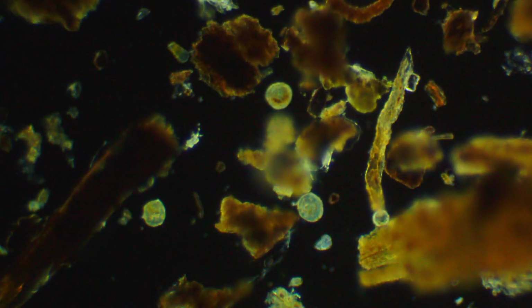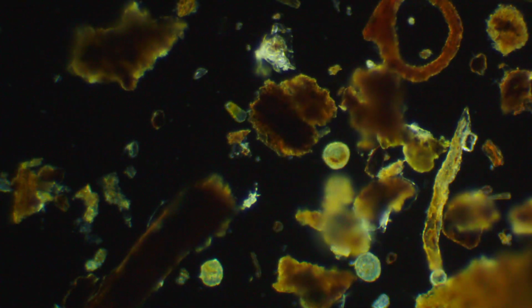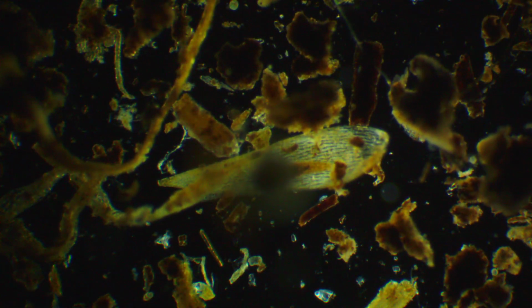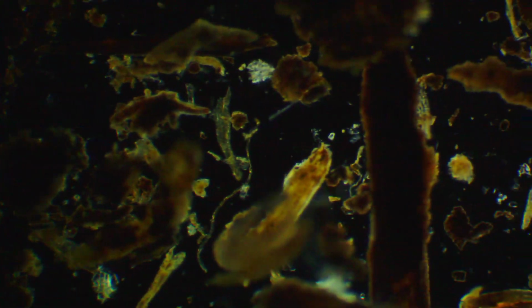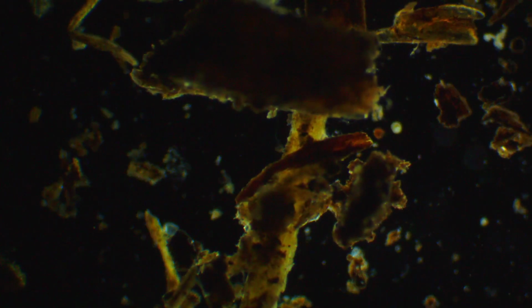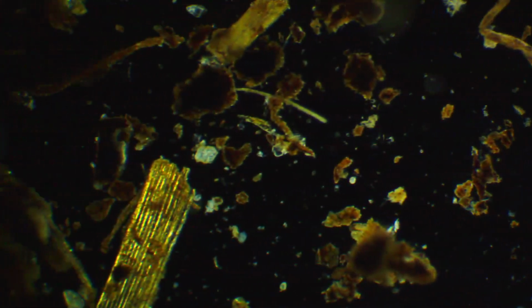Take a closer look here. See those things? They look like little eggs to me. Maybe they're just pieces of plant material. Who knows? They're cool looking. All right, what's over here? There's a little thing swimming around. Oh, there's something hiding underneath there, swimming. Yeah, it just looks like parameciums in these samples.